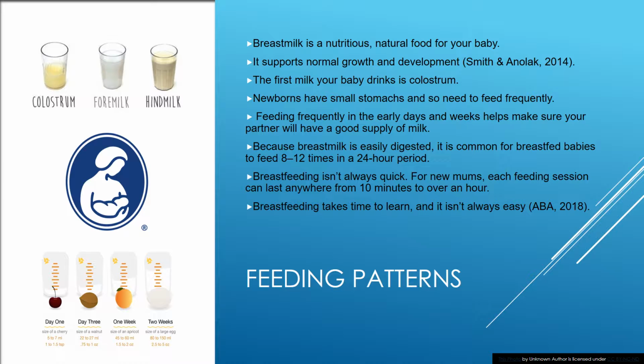Between days 2 and 5, your partner's milk will begin to change. It will increase in volume, water, fat and calorie content to meet the individual needs of your baby. Establishing breastfeeding can be difficult and tiring for a new mother, and you need to be supported during this time.